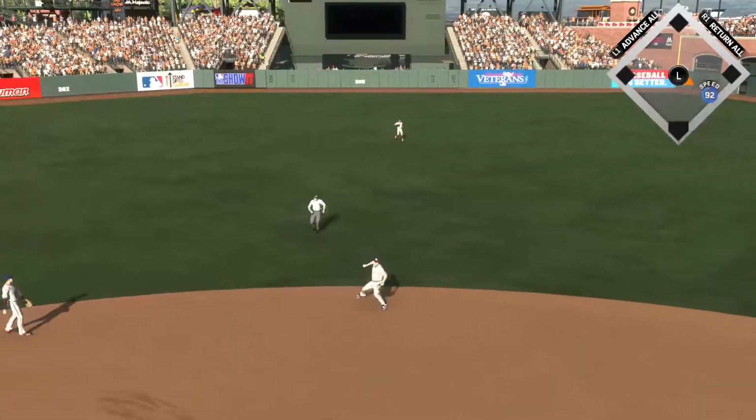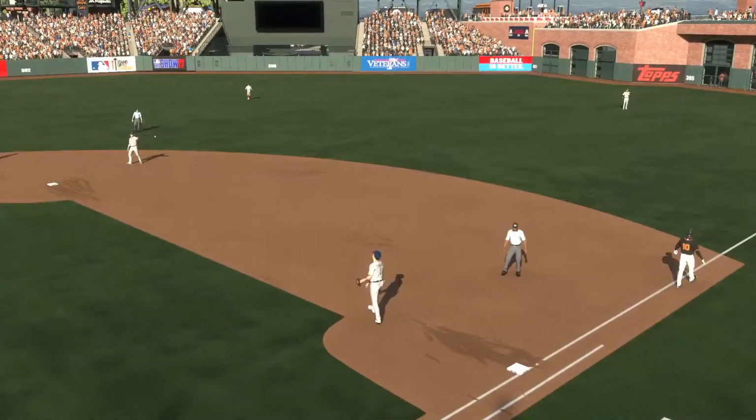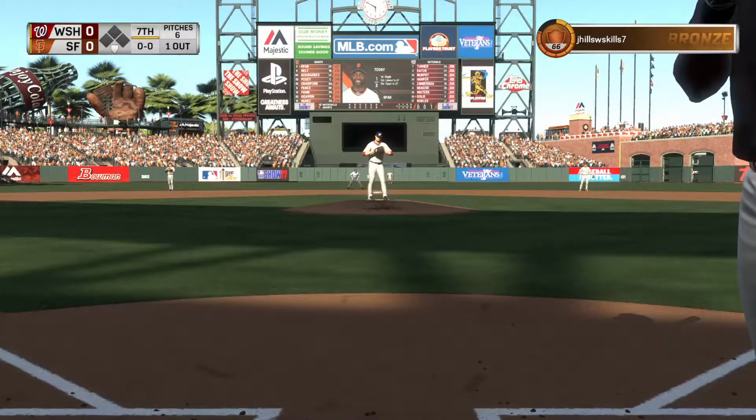Hit out toward second. Backhanded. Throw just does get him at first as he was really moving that time. Into the box, Denard Span. It was a flyout for him in his last trip.